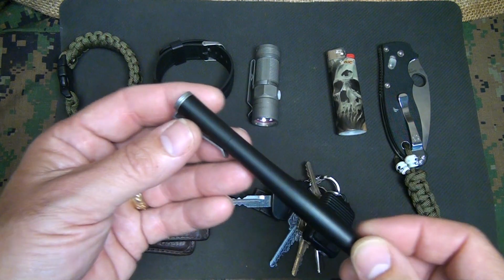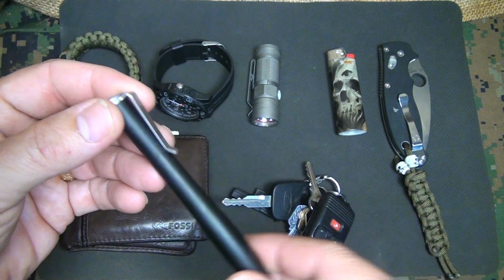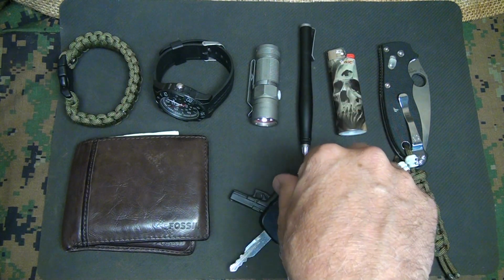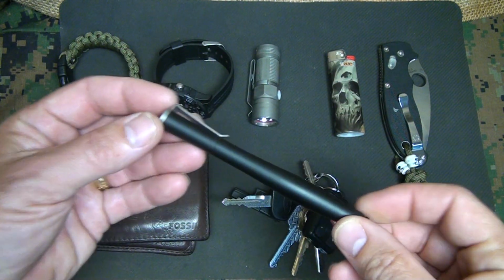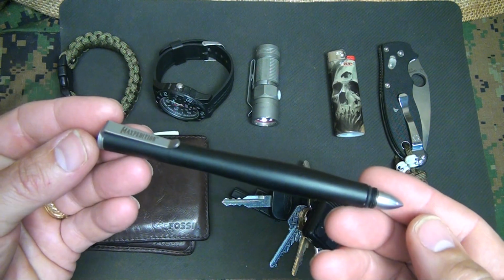Now, pens are very important to have, something to write down if you need to write. I have this tactical pen. Pens are always important to have, and this one has dual purpose.